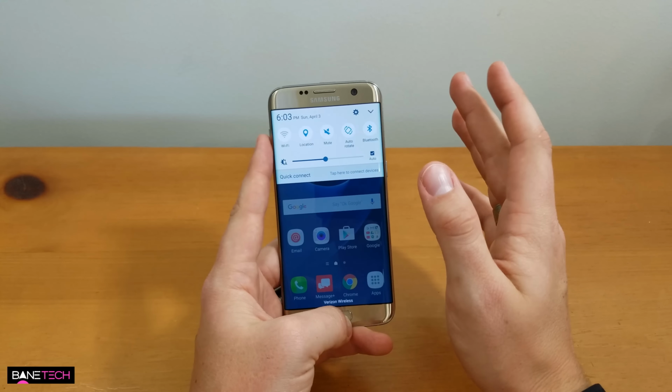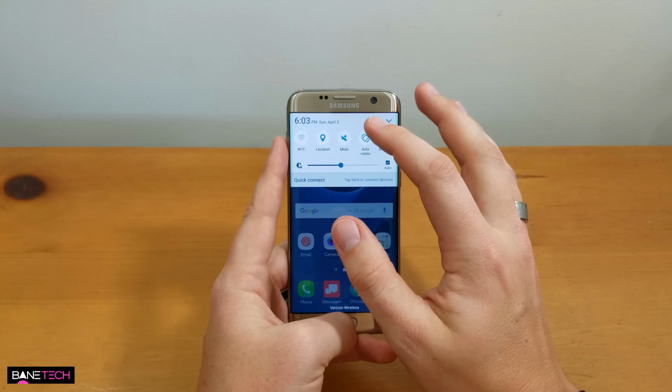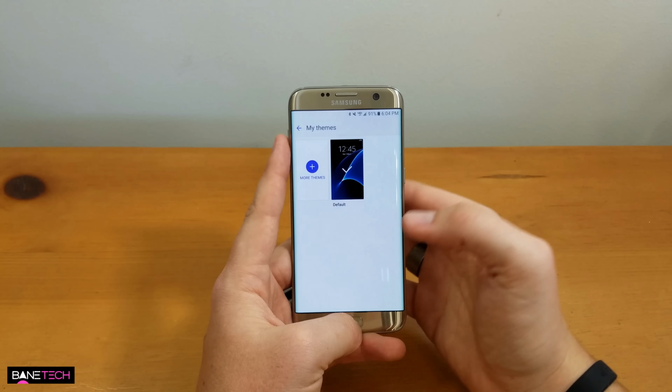It was an old, outdated UI, but now it's really toned down. It's really minimalistic, and it's not that bad of a deal at all. And then if you want to, you can actually change what it looks like. You can go to the theme store, which is one of my favorite things about this phone.